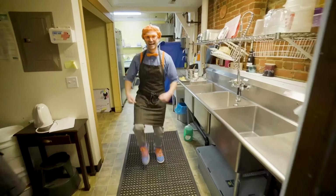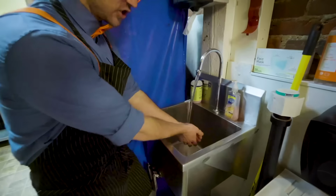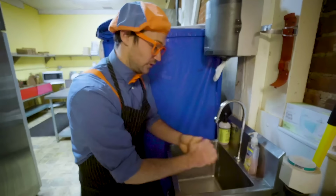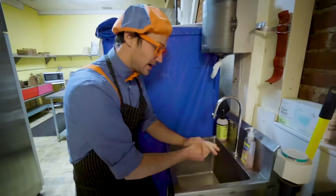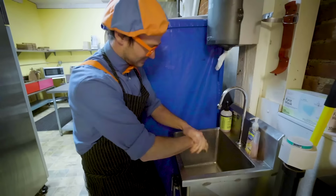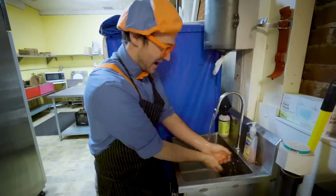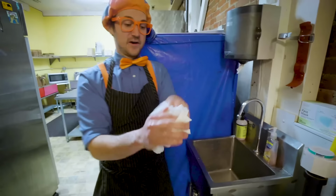I look ready! Whoa, not ready yet, because we need to wash our hands. All right. Very important to wash your hands if you're going to work with food, make candy. Yeah, perfect. You have to scrub them, get underneath the nails. Okay, now we get to rinse it off. All that soap. You're nice and clean. Perfect.